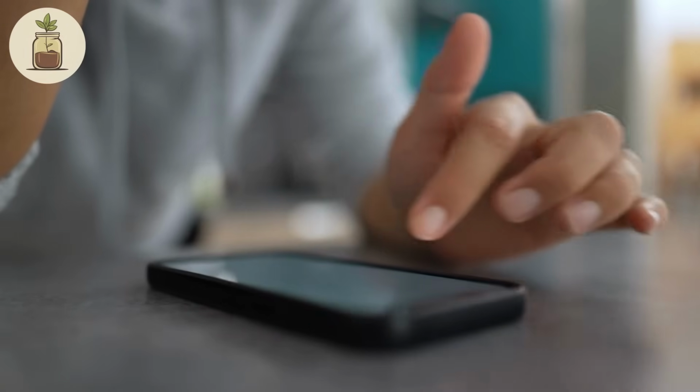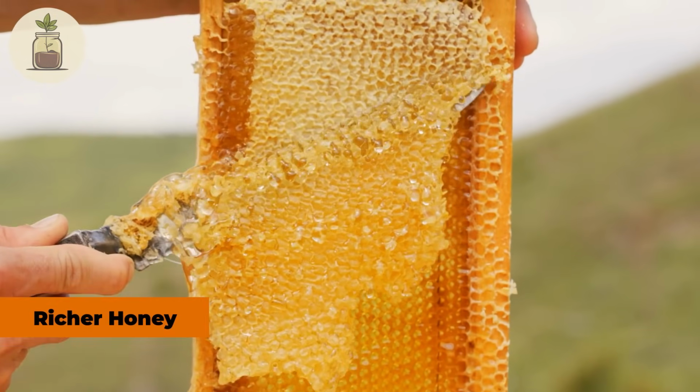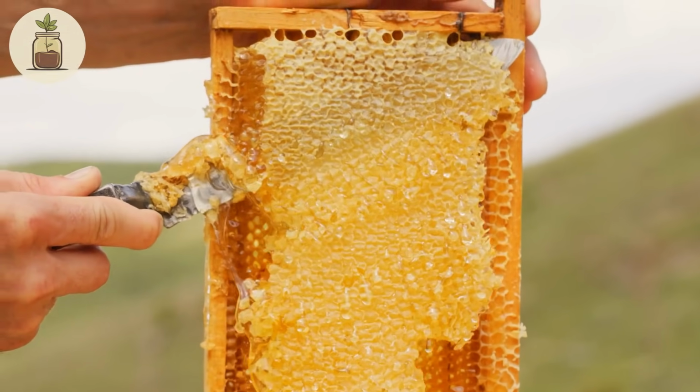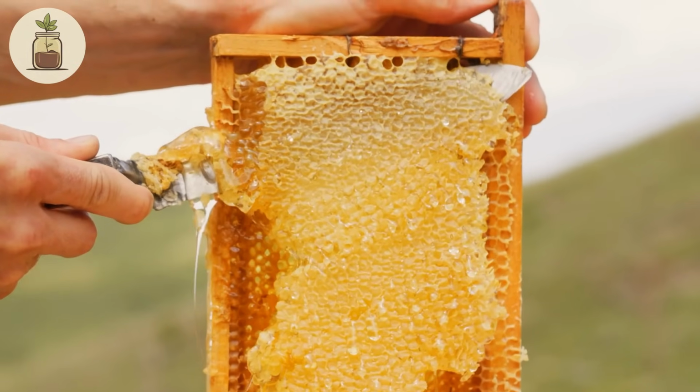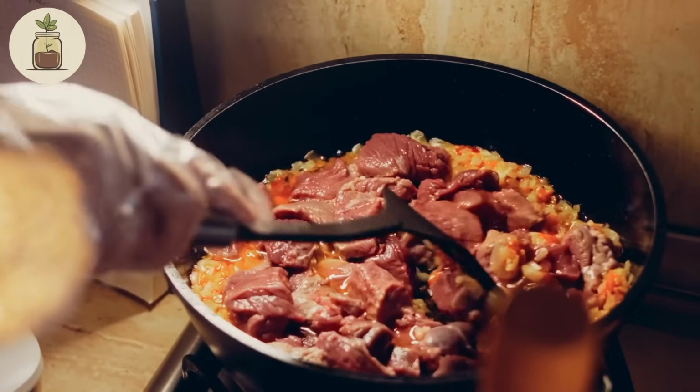The result of all this waiting is worth it, though. The honey harvested this way is richer, with layers of flavor you don't get when everything's done in a hurry. It's as if the time it takes to drip adds a little magic to the mix, like a slow-cooked meal that tastes better than anything microwaved.